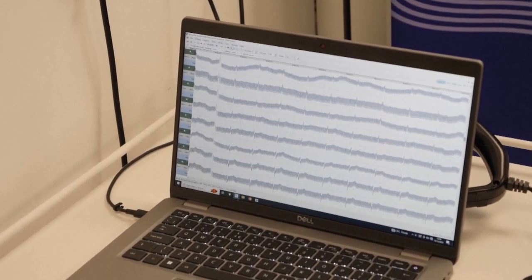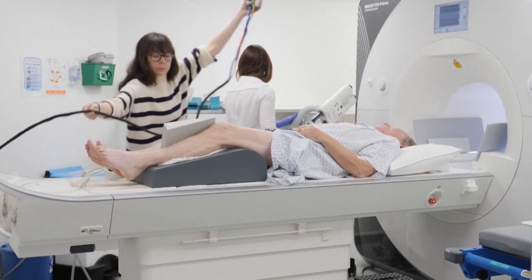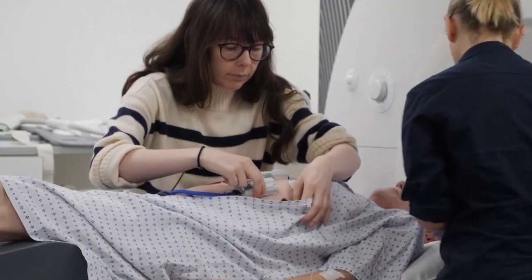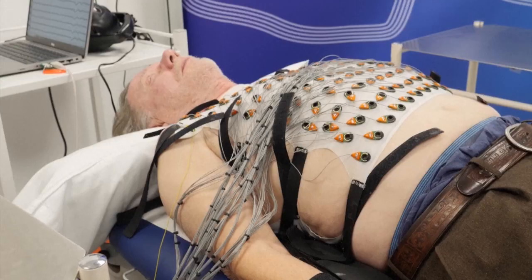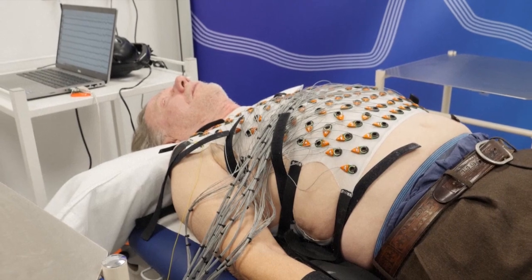Now before, in order to get a clear map of the heart's electrical activity, it required the use of a catheter to be inserted into the cavity of the heart, a pretty invasive process, or the use of a different, expensive, single-use device that was hard to set up and required radiation. But this new wearable tech, called an electrocardiographic imaging vest, is reusable and washable.